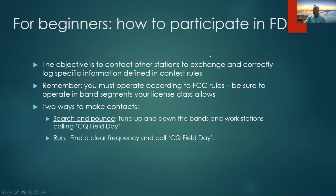Okay, so for beginners, how to participate in Field Day. We already said that the objective here is to contact other stations, and, as we've alluded to in the discussion, correctly log specific information that's defined in the contest rules. The reason we've been talking about your designator is that it's part of the information you're going to be exchanging. We'll say more about that in just a second.